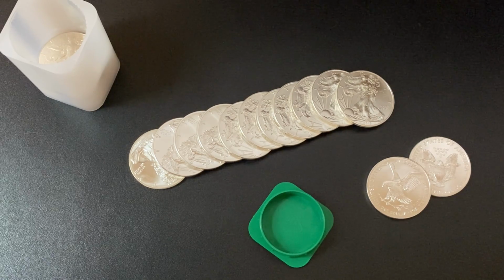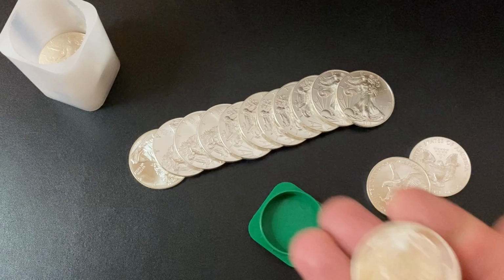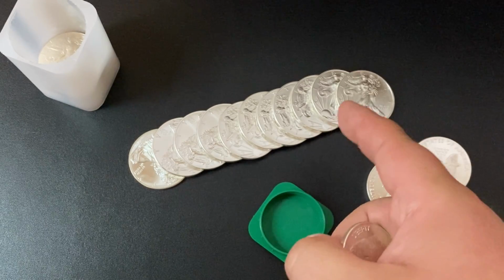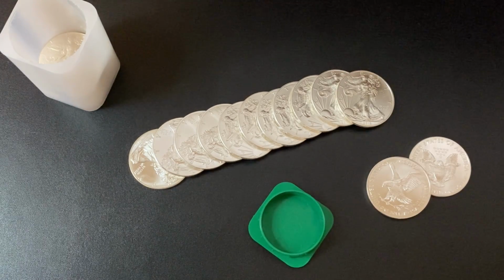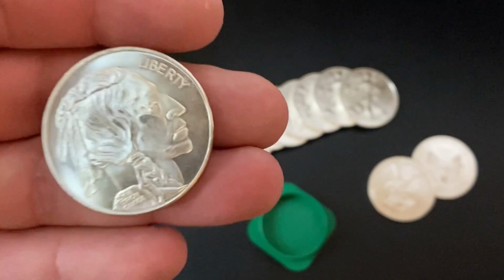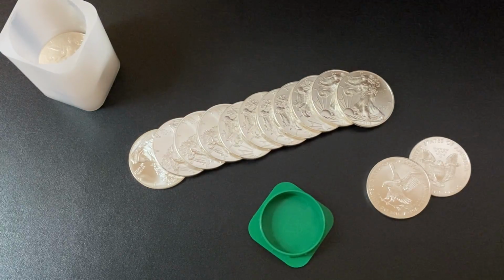Now, coming back to the premiums on Silver Eagles versus silver rounds. One interesting thing is that when I first started buying Silver Eagles about 4 years ago, their premium was around 3 times higher than the premium on the silver rounds. So silver rounds had a $1 premium, American Silver Eagles had a $3 premium.